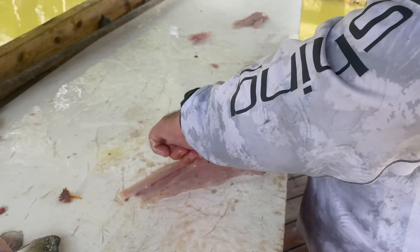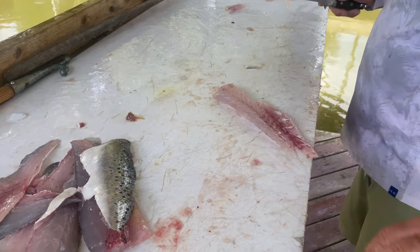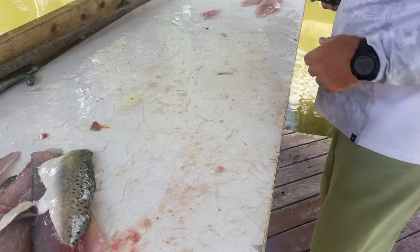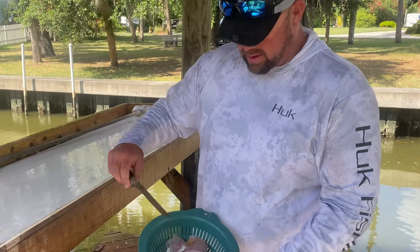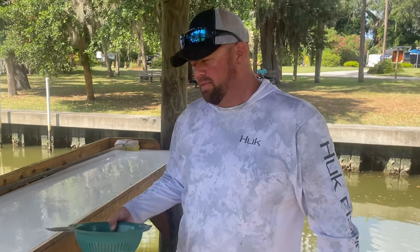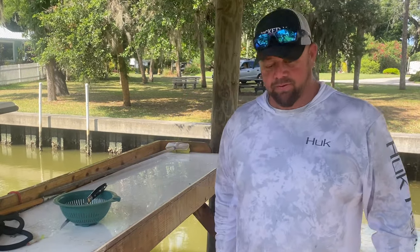Boom. Little rib cage. Oh, there she is. Looks good. All right. There's all the meat for it. We're going to go cook it up, have a little party, a little cookout, and have some friends over.